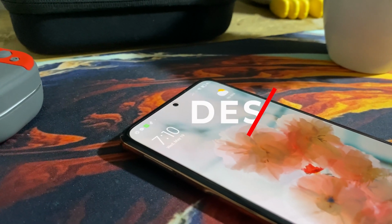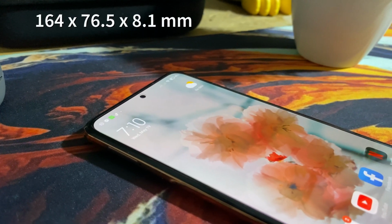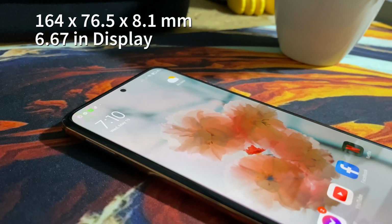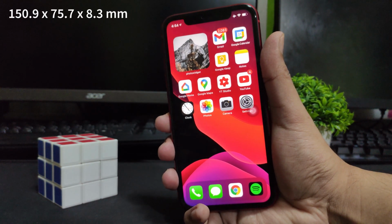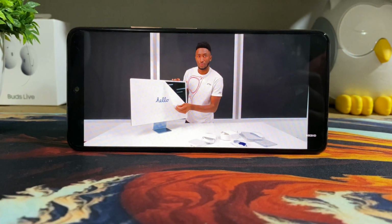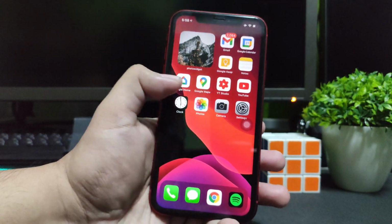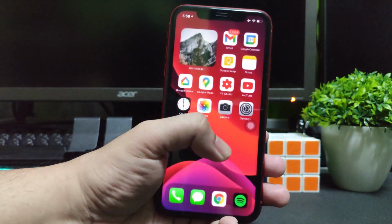So for the design, the Redmi Note 10 Pro dimension is 164 by 76.5 by 8.1mm with a 6.67 inches of display. The iPhone 11 is 150.9 by 75.7 by 8.3mm with a 6.1 inch display. So technically the Redmi Note 10 Pro is bigger, and if you love watching media, this is great for you. While the iPhone 11 is a little bit smaller, but it's one-hand usable, which is much better than the Note 10 Pro.